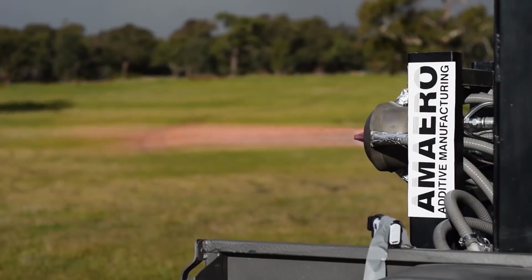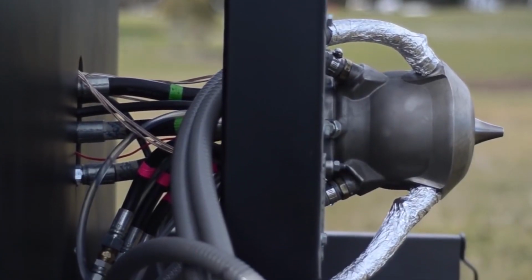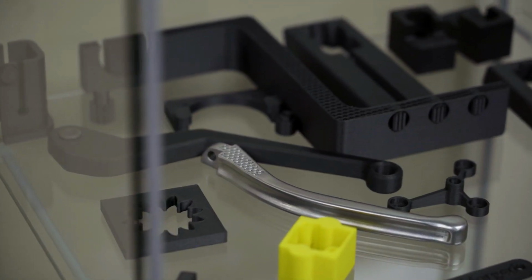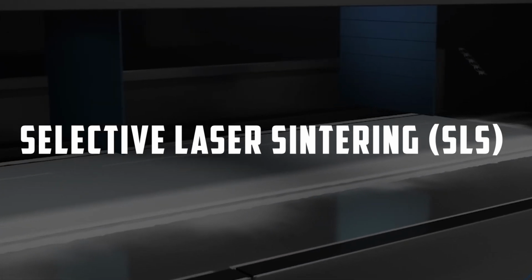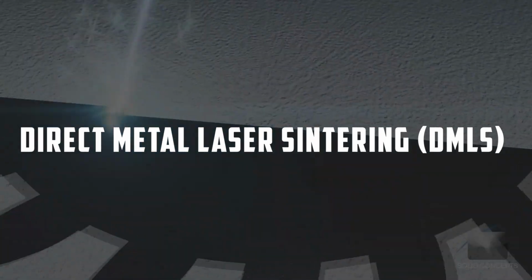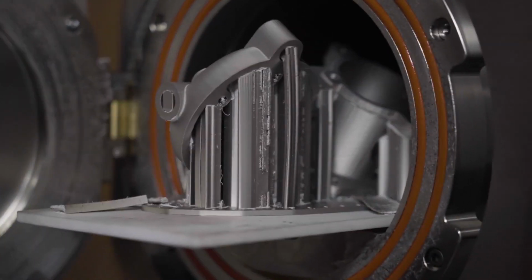However, 3D printing, or additive manufacturing as it's known in the industry, is perfect for situations where a product won't be mass-produced, as it allows for cost-effective production in smaller volumes or on a case-by-case basis. Thanks to advancements in rapid prototyping, or RP technology, we now have materials and processes like selective laser sintering, or SLS, and direct metal laser sintering, DMLS, that can be used to create the final product, not just a prototype. This process is called rapid manufacturing.